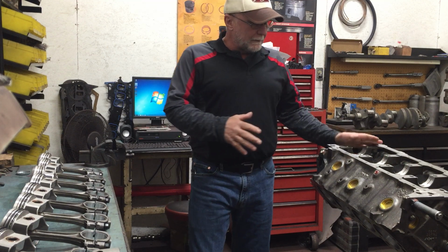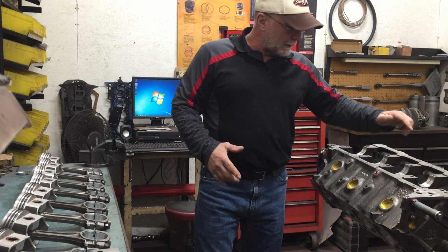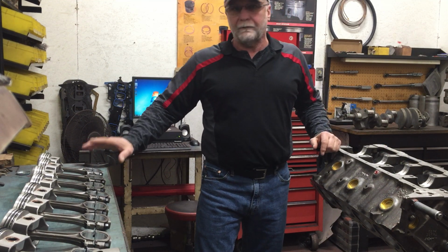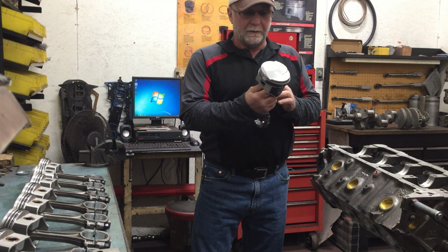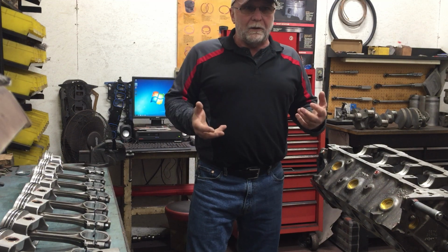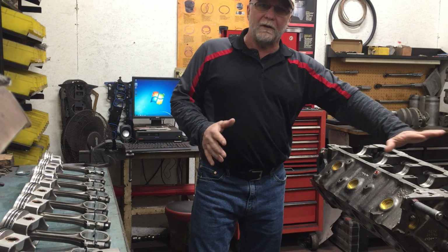They've pulled it down, hot tanked it, new frost plugs, line bored, honed, bored out actually, and then honed, finished honed so that they fit the pistons. They're brand new Chevrolet pistons. Mick has all the specs on the engine, which we'll keep you in the loop on as time goes on and we go farther with the build. But as you can see here, everything is brand new.